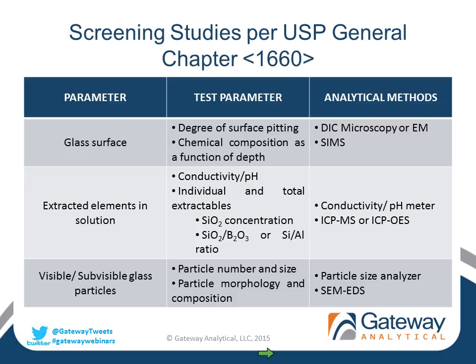What we often deal with as well is a drug product that has glass lamellae in it, has a delamination issue, and the question is just to identify whether glass delamination is happening. In that case, typically what we will do is modify the USP 1660 and select some of those methodologies, which would be stereo microscopy, optical microscopy, and scanning electron microscopy of the glass lamellae or the interior surface of the glass.